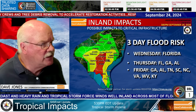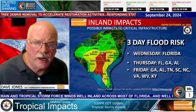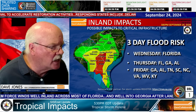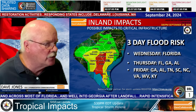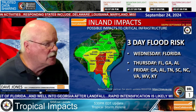And also in the yellow areas, that is a high likelihood of flooding rain as well, extending from Alabama into even Kentucky and North Carolina and approaching parts of southern West Virginia there. So this is the way it looks.